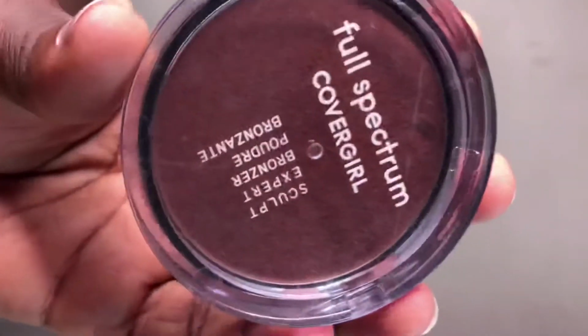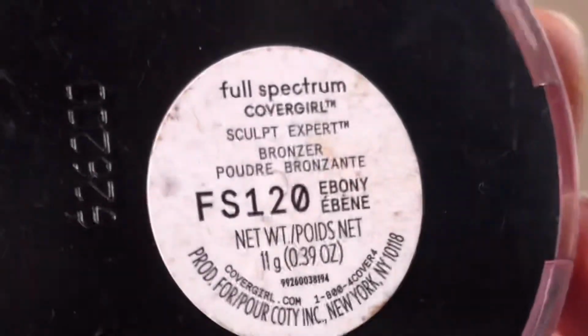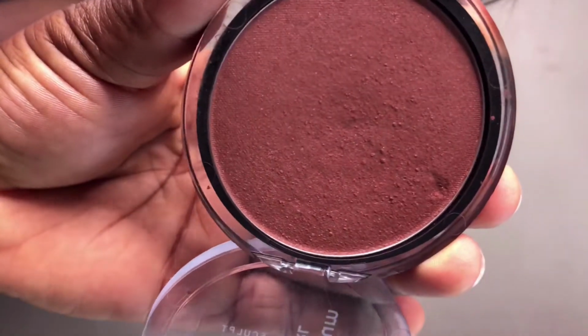Next thing we'll be doing now is to apply the bronzer, and the bronzer I'll be using today is the CoverGirl Full Spectrum bronzer in Ebony. Like, this is the darkest shade. If there's anything you need to know about bronzers, you would notice that they kind of look orangey.